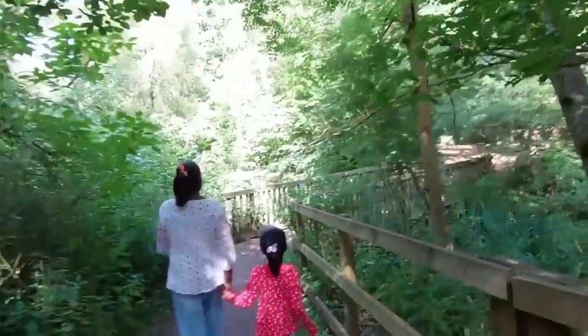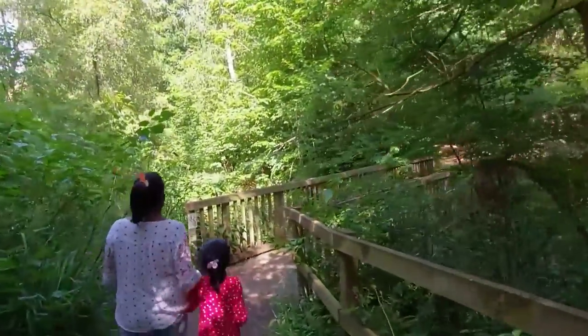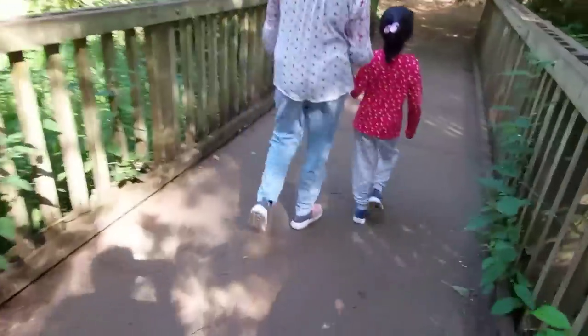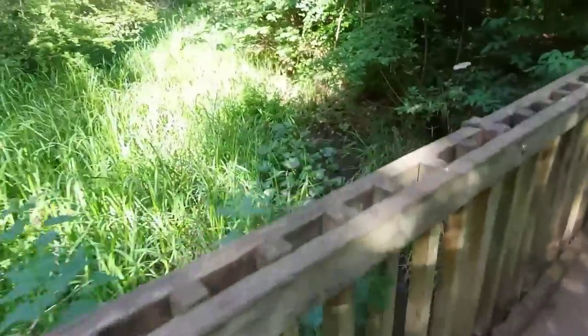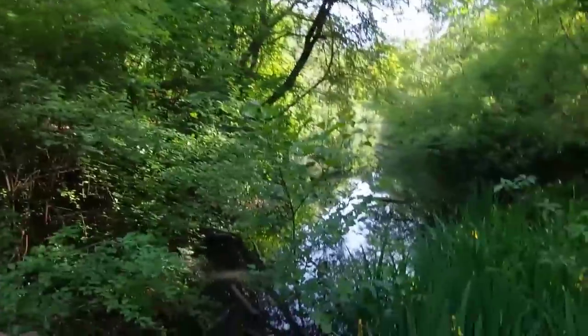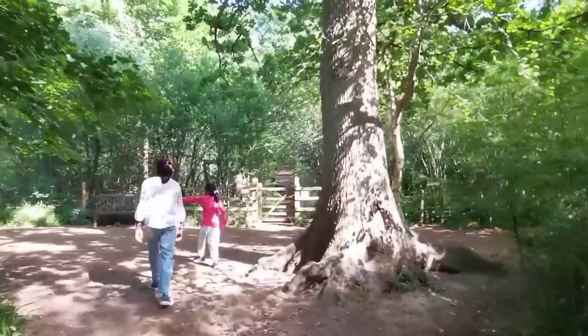Oh, there is a bridge here, Nina. Look. There is a small bridge. Nina, wait. Look. Grabe, ang galing ng park nila.